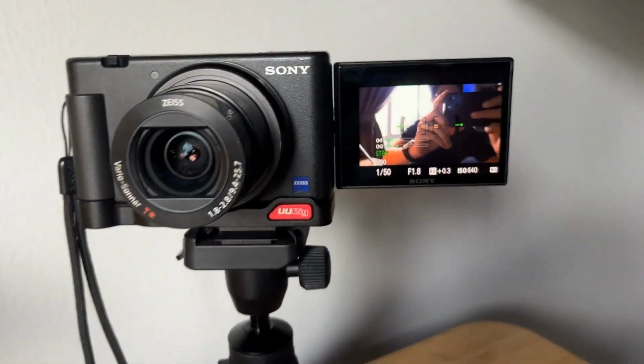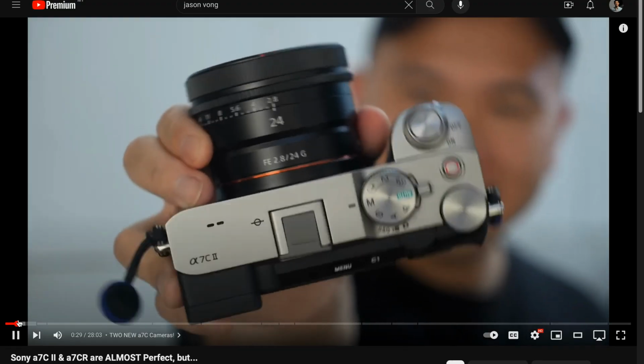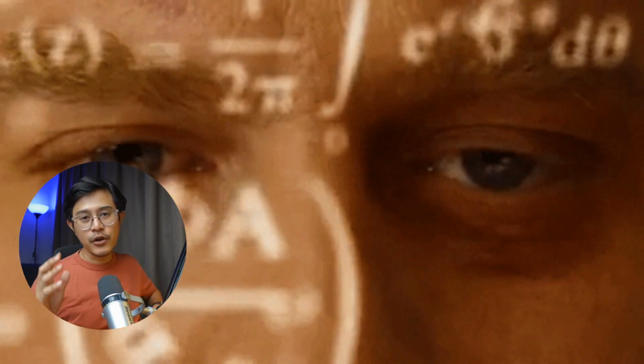However, if you really insist on upgrading your camera, I 100% recommend getting the camera that I'm using right now, which is called the Sony ZV-1. It's one of the best cameras you can get as a solo creator. The bigger cameras with interchangeable lenses are better, but there's a lot of technicalities that you need to know to master those kinds of cameras. So just get this Sony ZV-1.